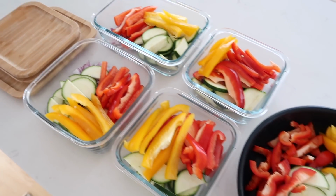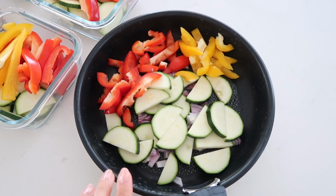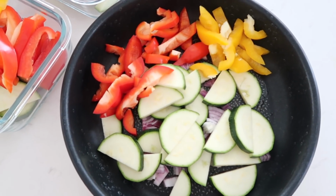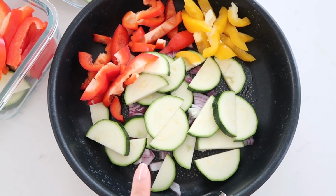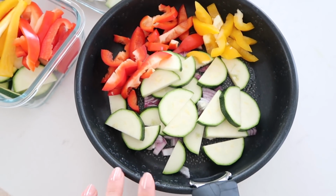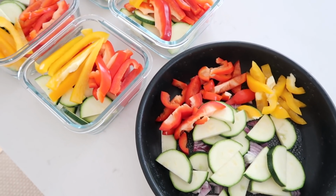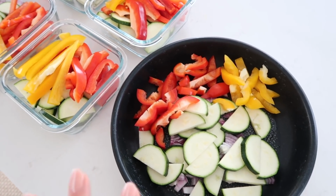Good morning, you guys. It is the next day. I am about to make myself my breakfast. I'm gonna have my veggies. I've got zucchini, red onion, red bell pepper, yellow bell pepper. I have this with 2 eggs and half an avocado. And I wanted to share this with you guys. I don't know if I've done it here on my YouTube. I have shared it on my Instagram.